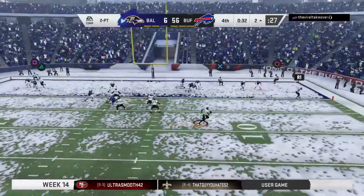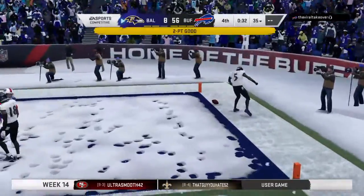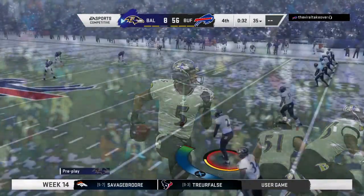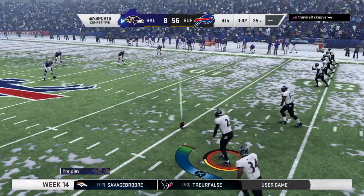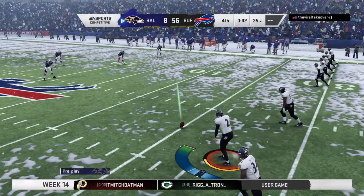From the gun, Bridgewater, eluding the pressure right. He's going to take off with it. And he will get into the end zone as the deficit moves from really bad to slightly less than really bad. So it would no doubt be a miracle comeback from here, but let's see what they can do starting with the onside kick.